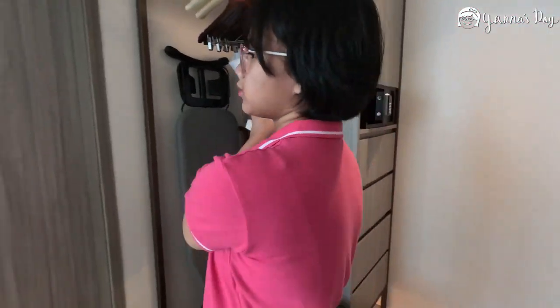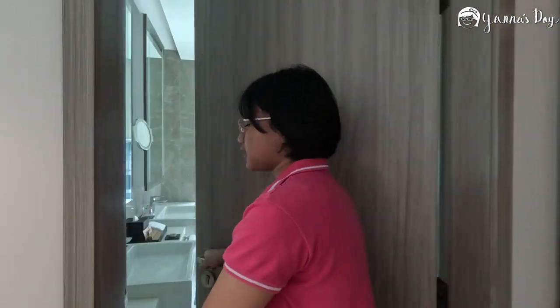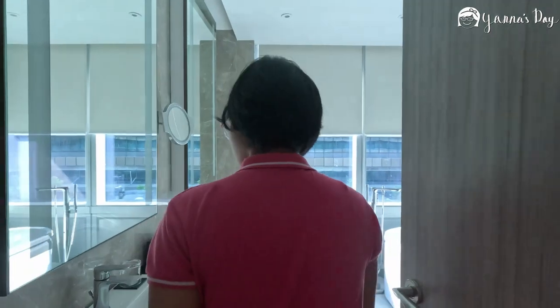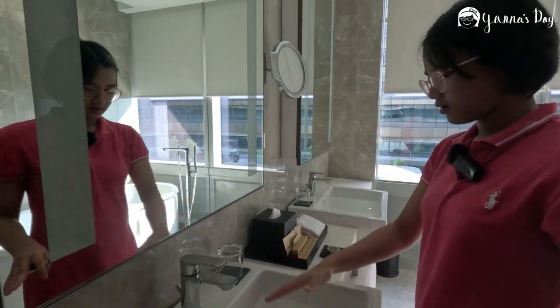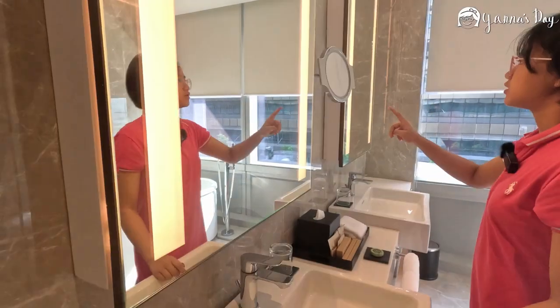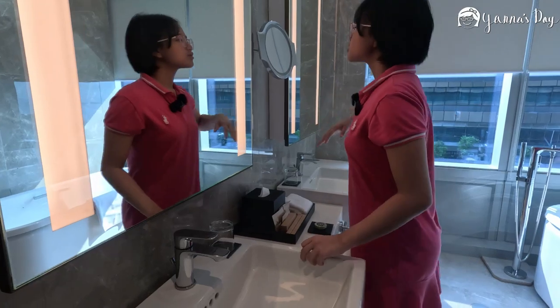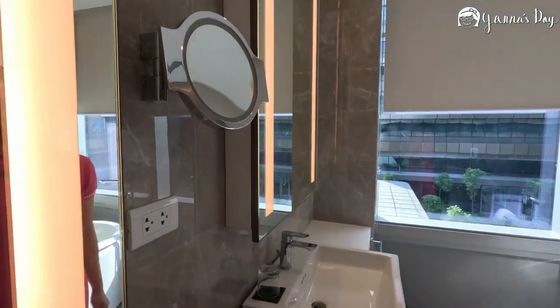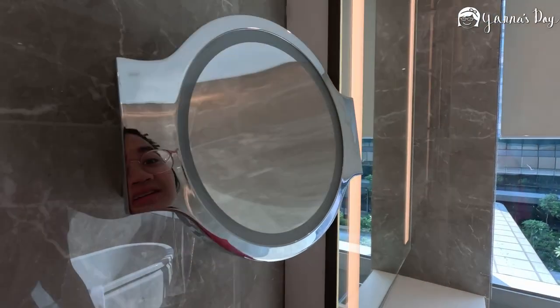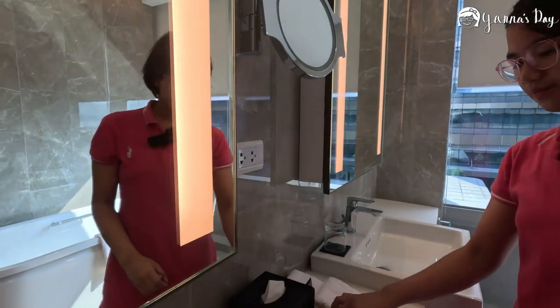Now let's check the bathroom, which is my most favorite part of the room. So when you walk in the bathroom, you're greeted with the mirror. There's actually 2 mirrors. And yeah, there's even vanity lights. Yeah, it's a face close-up mirror. That scared me for a few minutes. Look, it zooms in your face because I think that's how people do makeup.